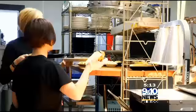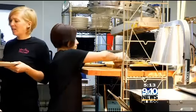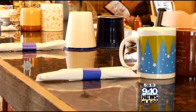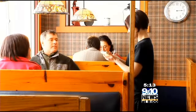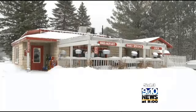You cannot beat it. From the back of the house to the cozy front, it's an all-around comforting experience at Mrs. Pete's, and that won't be changing anytime soon. I want them to feel like they could come back and they'd get the exact same experience again and again. Friendly, fast, and that we care. Reporting inside the kitchen, I'm Jenny Bouchel, 9 and 10 News.